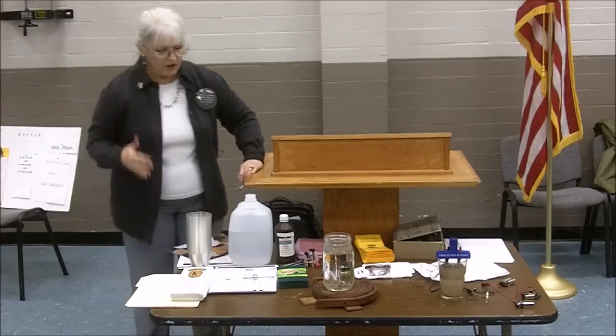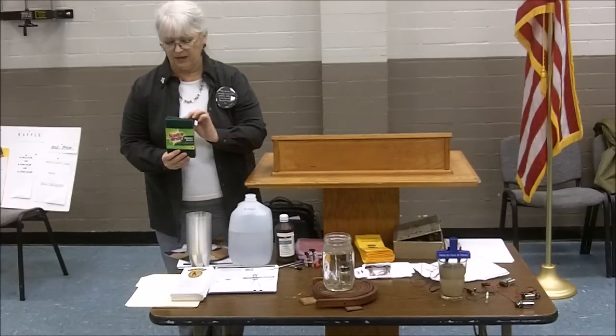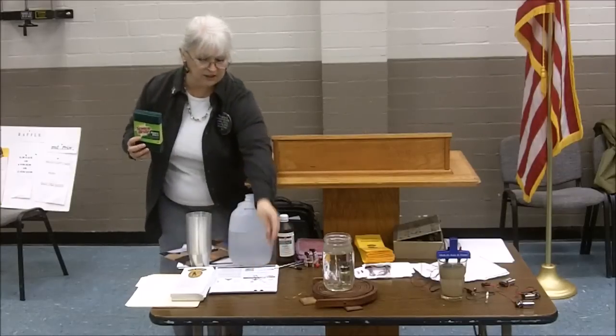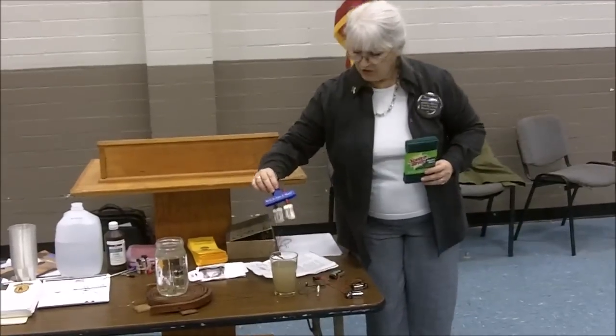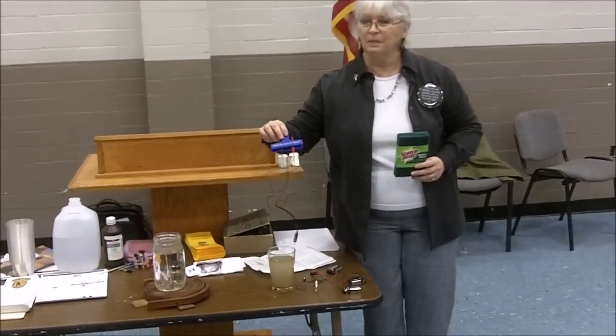Okay, so there we have that. Another thing that we need when we're making colloidal silver is, once you start it, as you can see from these electrodes here, you're going to end up with corrosion on your silver.